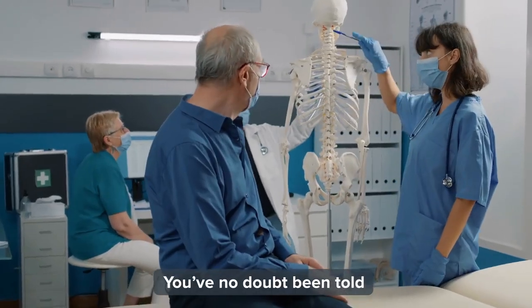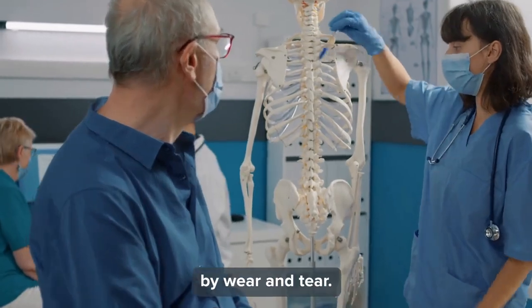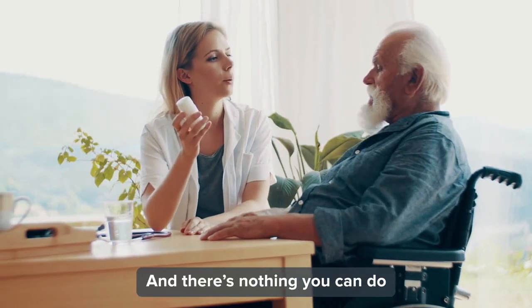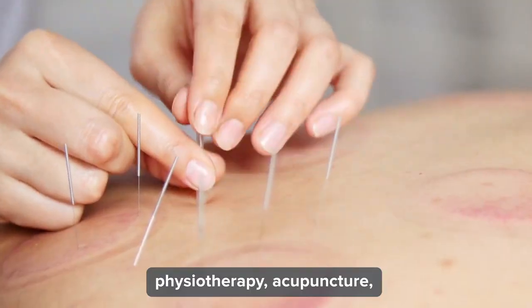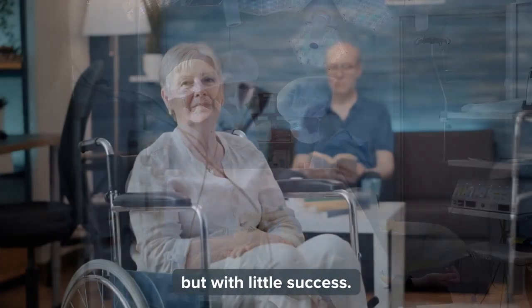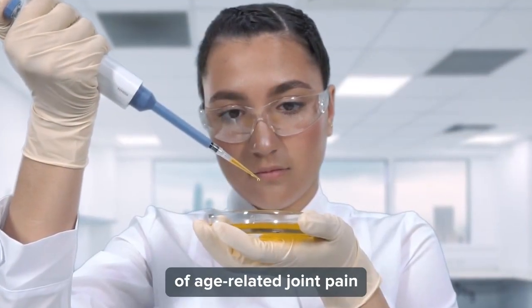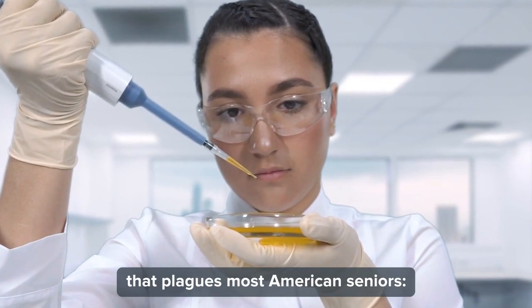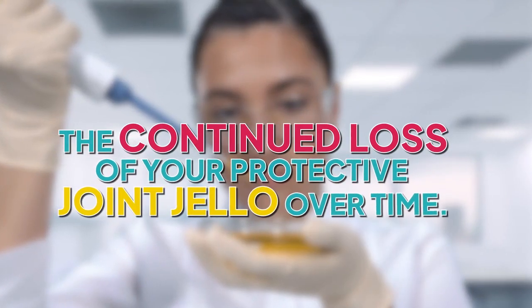You've no doubt been told by so-called experts for years that your joint pain is simply caused by wear and tear, and there's nothing you can do other than pop pain pills every day. You may have tried anti-inflammatories, physiotherapy, acupuncture, losing weight, maybe even surgery, but with little success. And none of these things have worked for you because they don't target the newly discovered root cause of age-related joint pain that plagues most American seniors, which is the continued loss of your protective joint jello over time.